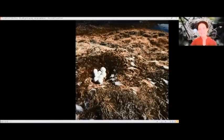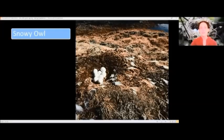Now this is kind of another interesting nest. Like the loon nest, there isn't much to it. It's up above tree line, and we saw the foot of this bird in our owl lesson in the fall. It's a snowy owl nest, and they don't nest in Wisconsin, but they do visit here in the winter, and they nest up above tree line on the tundra. So like the loon, their nest is just a small depression in the ground with a ridge so that their eggs don't fall out.